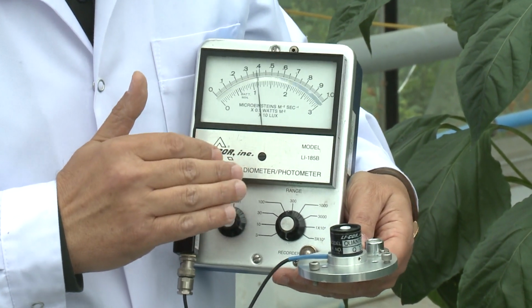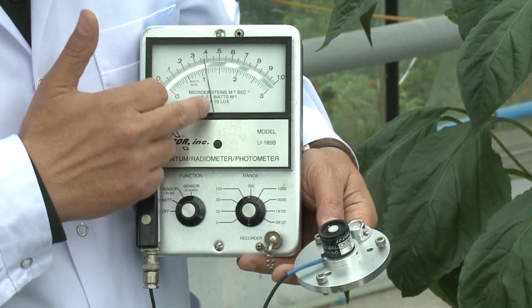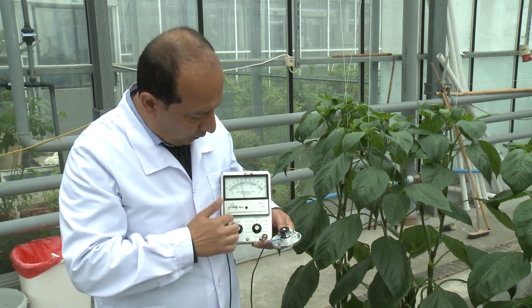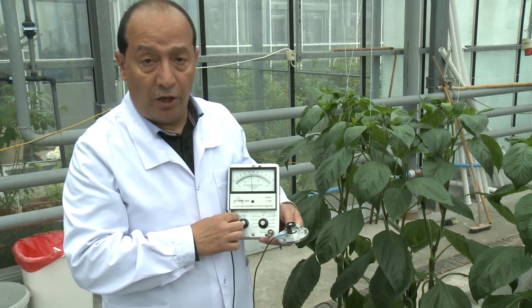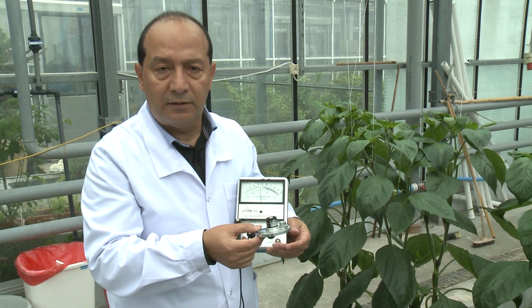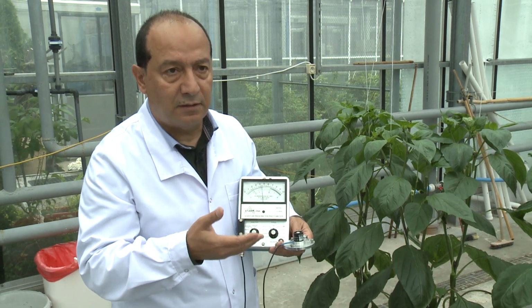So to do measurements, at the beginning we have to check the battery quality, if it is good or not, because if the battery is not charged, that can affect our measurements. So usually we check the battery, then we can choose that we would like to make these measurements in air, because this producer gives us the ability as well to make the same measurements of light intensity under the water. But we are not under the water now, we are in the greenhouse and we would like to measure the light intensity in the air.